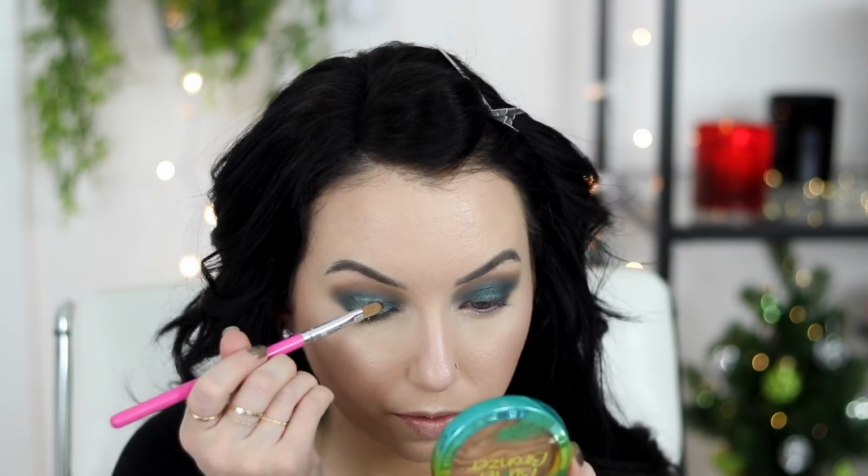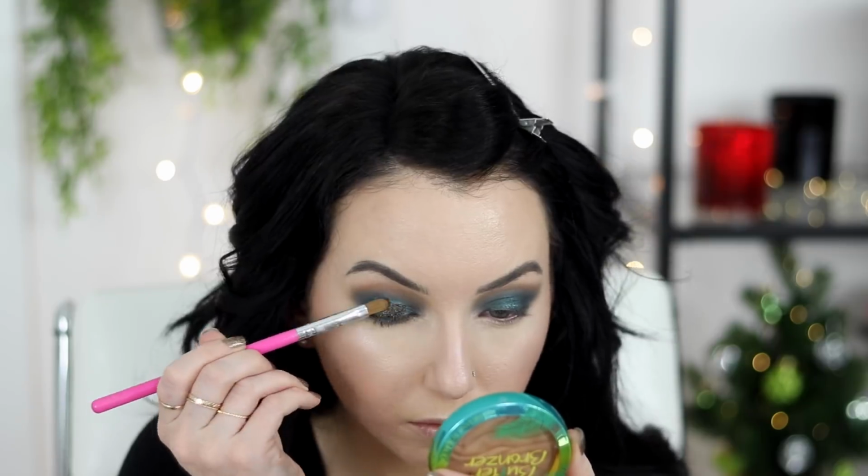So I'm going to use the glitter glue. And I'm just going to squeeze some of this on a brush and then tap this right on my lid where I want that glitter, which is everywhere. I went over the eyeshadow nice, so that's good. And I'm going to use that same brush, just wipe off the glue. I'm just going to pat this right on my lid. And hope that we don't get a shit ton of fallout.